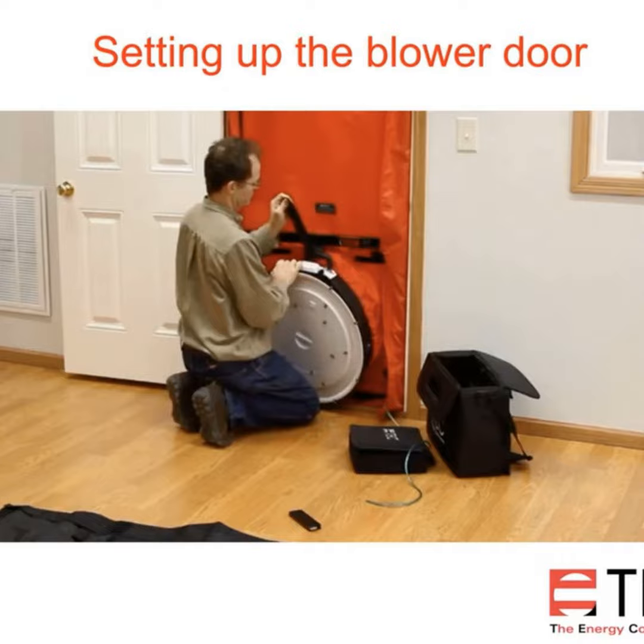Are you doing a building envelope test, a duct tightness test, measuring the airflow through an air handler system, or using some of the other devices like measuring exhaust fan flow? We're doing a building tightness test. Are you pressurizing or depressurizing? Most often you'll depressurize, or blow air out of the house.